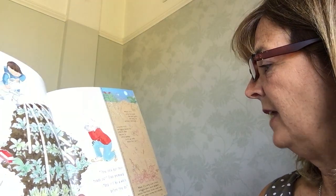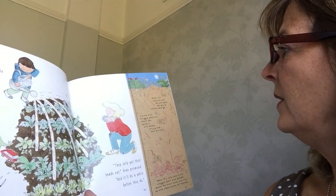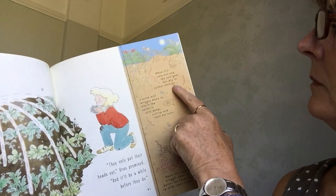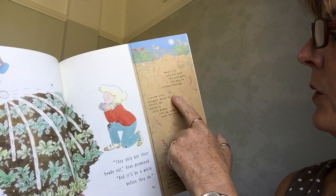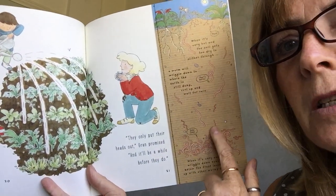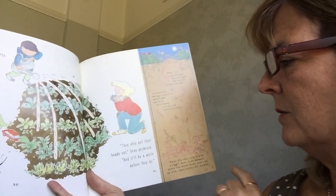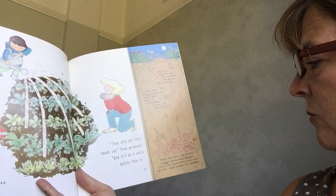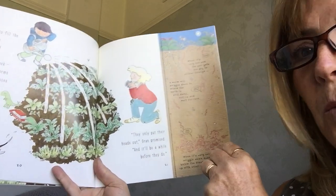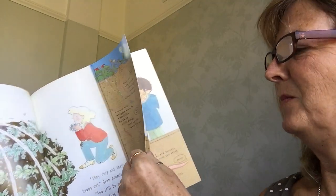They only put their heads out, Gran promised, and it'll be a while before they do. When it's very hot and the soil gets too dry to slither through, the worm wriggles down deep into the ground where the earth is wetter. And when it's cold, it will wriggle down even deeper and curl up with other worms to keep warm. It's a nice idea, isn't it?